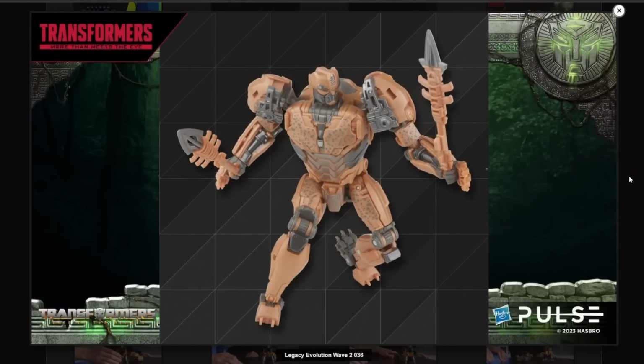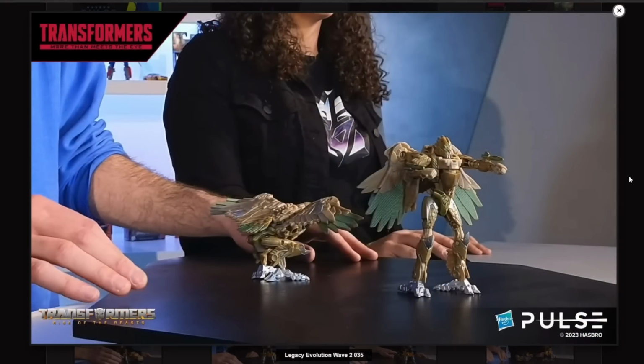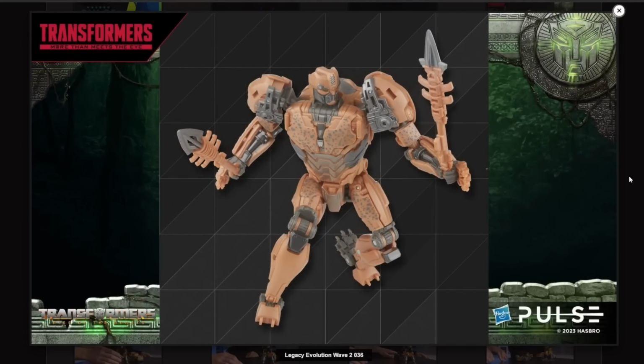It's fine. Now, what I am getting is this Cheetor. I love this Cheetor. I just wish it was painted differently. I'm not thrilled with these muted color schemes that these ROTB figures are going for. We've got this potato brown and green for Airazor, and then we've got this muted orange and charcoal for Cheetor. I would have loved blue.